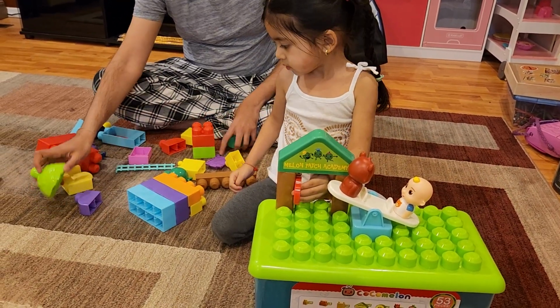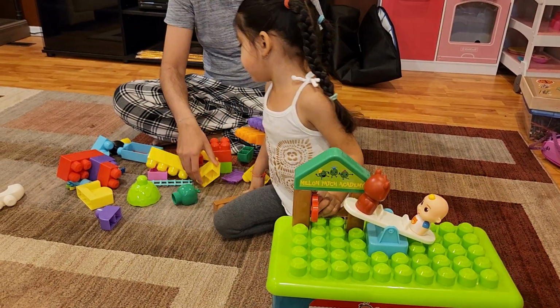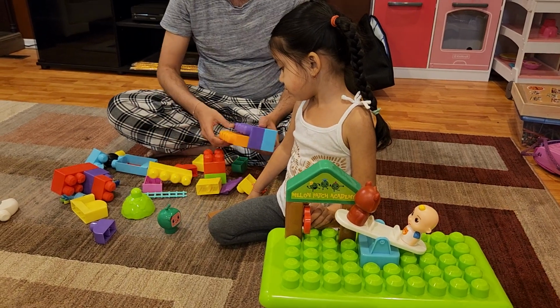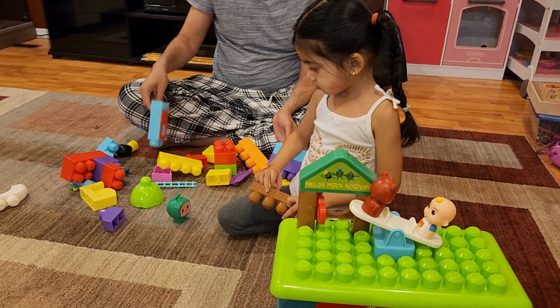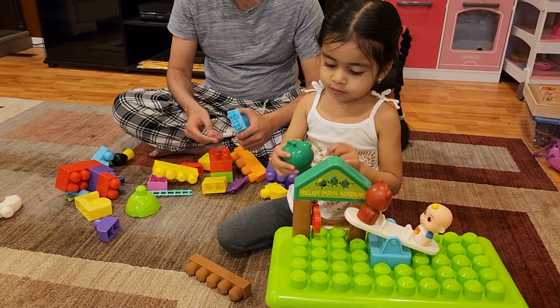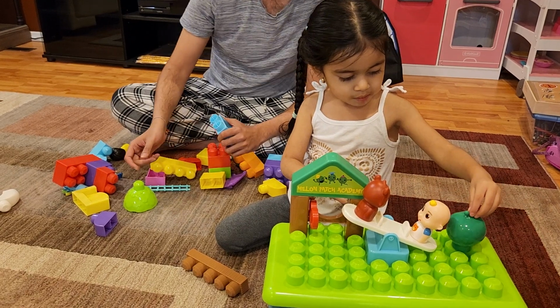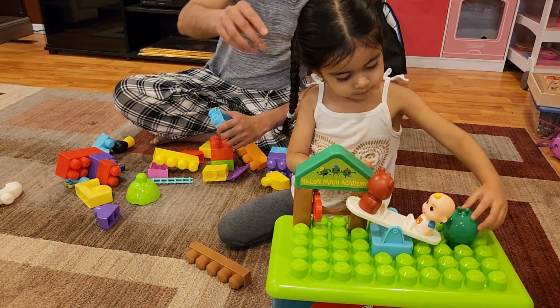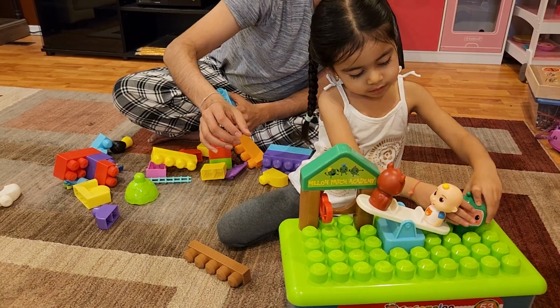Now you have the CoComelon TV. Here, CoComelon TV. Come on, put the TV, CoComelon TV, come on. Put it in the corner. This? Corner. Turn around. CoComelon TV. Yes, like this.